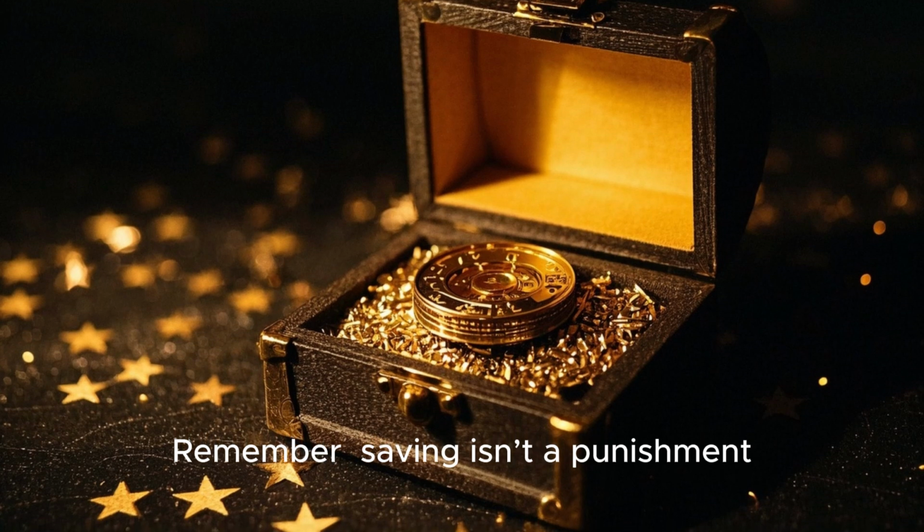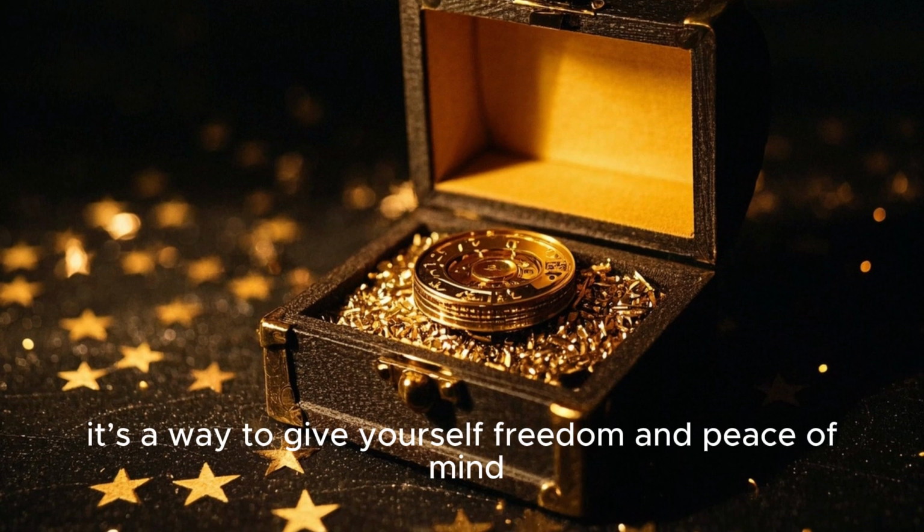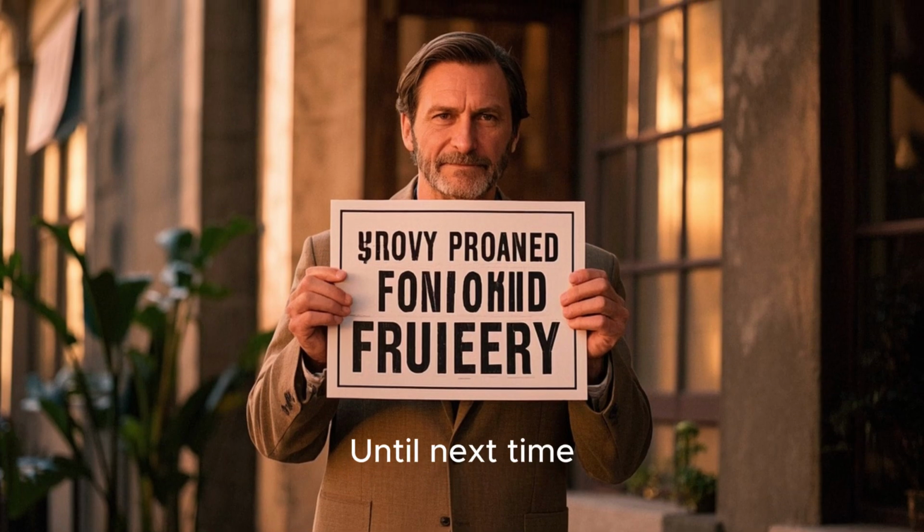Saving isn't a punishment. It's a way to give yourself freedom and peace of mind. You've got this.